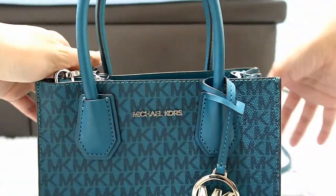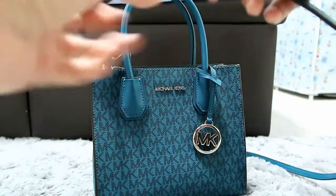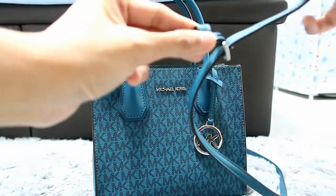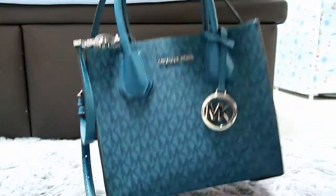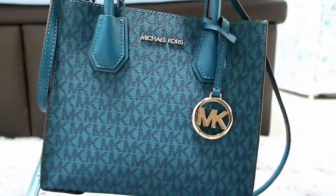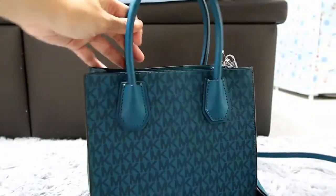Wow. Okay, and this is the skinny strap, silver hardware. Okay, then there's a stopper there, and it's removable as well and adjustable. So at least I can change the strap if I wanted to. So this is the color Lagoon. I'm inside my room with white light, so it is really true to color when I see in my camera. And it's really lightweight. I love it. And let's see the inside.